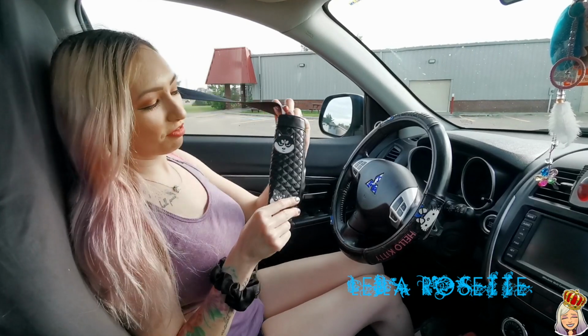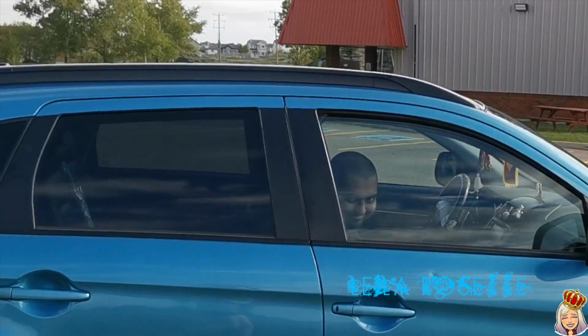Are these seat covers, or what is it called? Seatbelt covers?